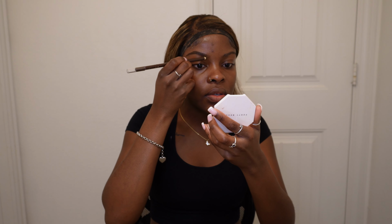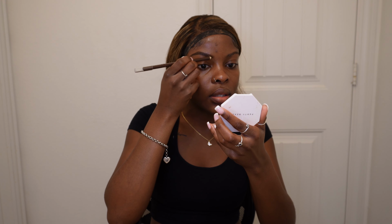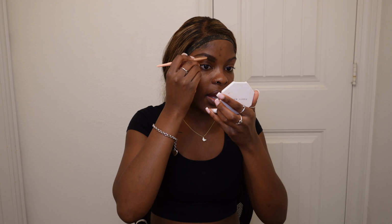While using this pencil, you will notice that if you do accidentally press too hard or apply too much pressure, you will literally end up having super dark eyebrows. So just make sure that you are not literally drawing, but you're lightly going in and applying light strokes.